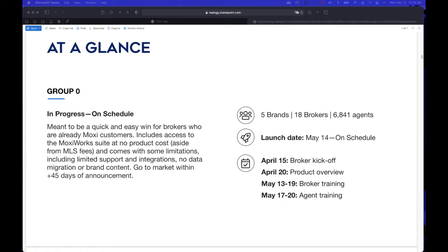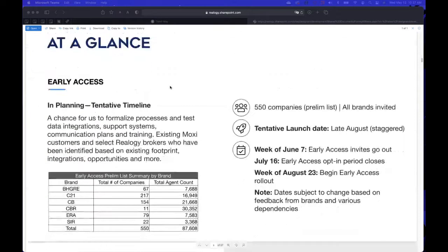As we look ahead to where we're putting our lens and our focus after this coming Friday, on the next slide would be early access. Early access is the next part of our journey on the MoxiWorks rollout.